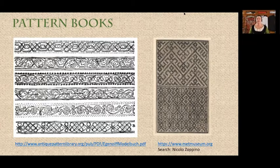2 threads, my view is that 2 threads is the ultimate compromise between not wanting to put down a single thread at a time, because that's incredibly time consuming. These are fine gold threads. But if you put down 3, they buckle, they don't stay flat. So 2 is like the sweet point between maximum coverage in the most effective time.